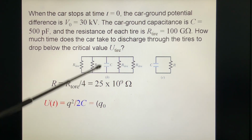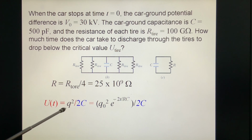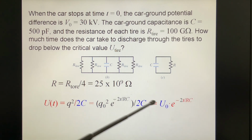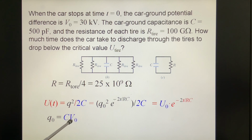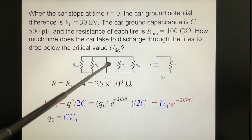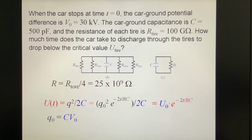The energy stored is equal to Q squared over 2C. We know Q is Q0 e to the minus t over RC. Now you have a square, so you have Q squared over 2C, and Q0 squared over 2C is the initial U. So Q has a relationship with the initial U in this way. And Q0 equals CV0. V0 is 30 kV, okay? C is the capacitance, 500 picofarad, okay?